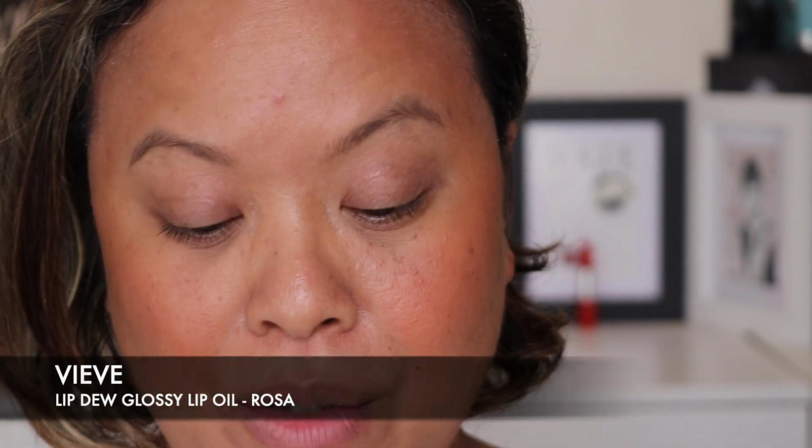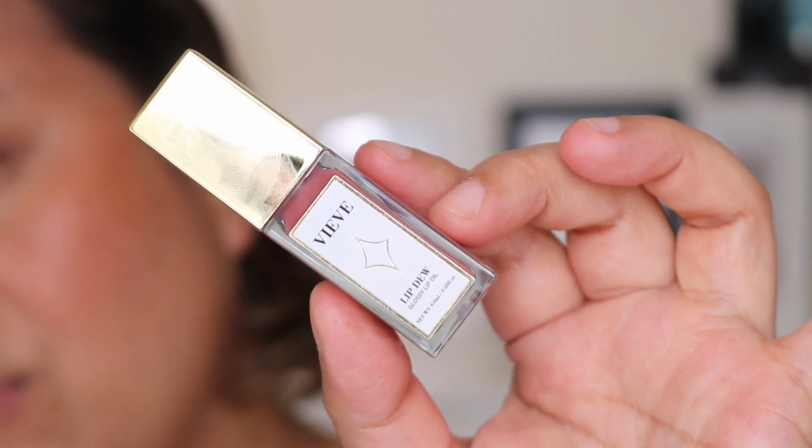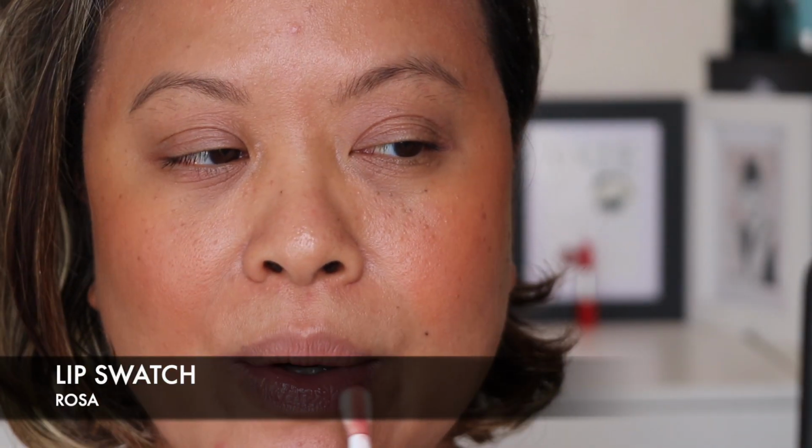So I have my lip dew. This one is in the colour Rosa, and I thought this would look really nice with this bronze look. So this is the final lip dew from Vieve, and this is Rosa. Oh, this might be my favourite out of the three.